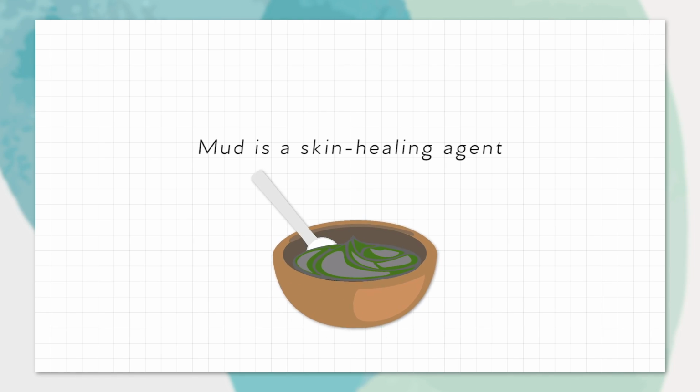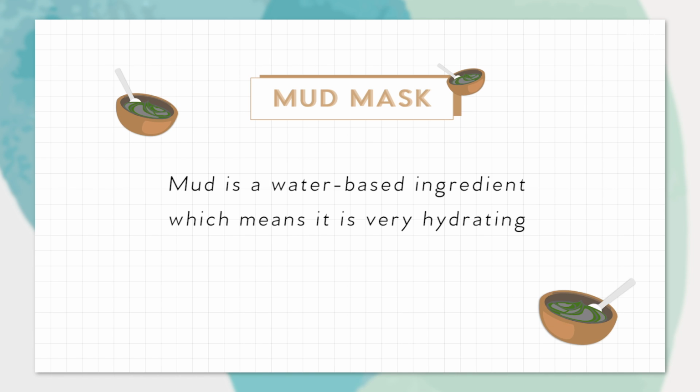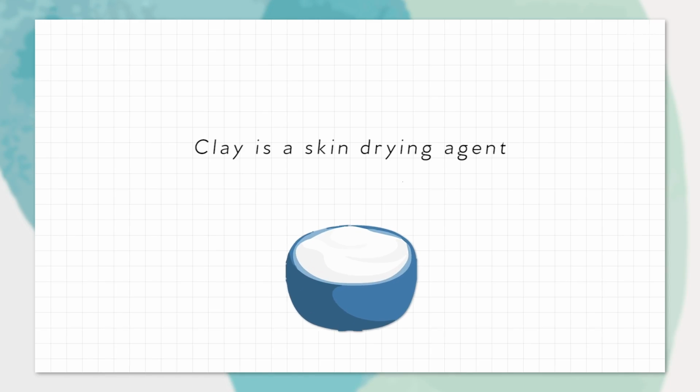but they're actually very, very different things. And the main difference that sets them apart is mud is actually a skin healing agent, which is because mud is a water-based ingredient, meaning it's actually very hydrating and works well for most skin types, especially those with dry or dehydrated or dull skin. So mud is really good for that. Whereas clay is a skin drying ingredient, which we'll talk about right after this.